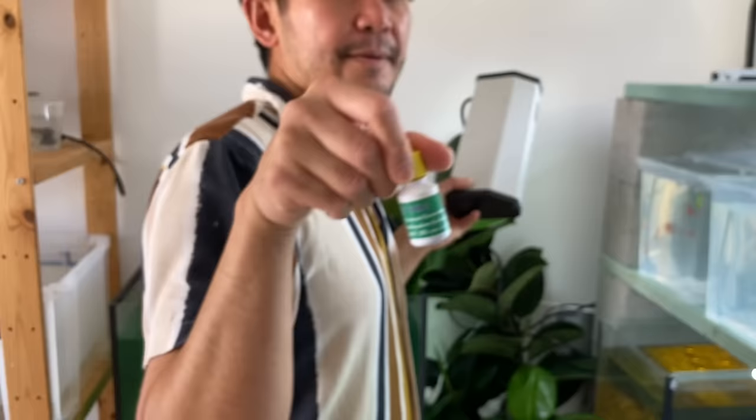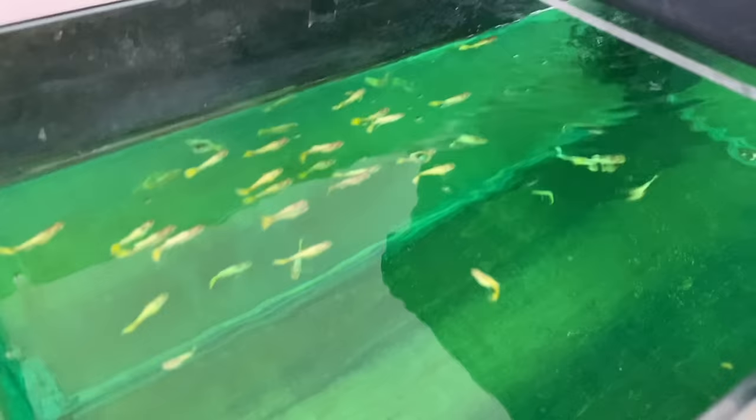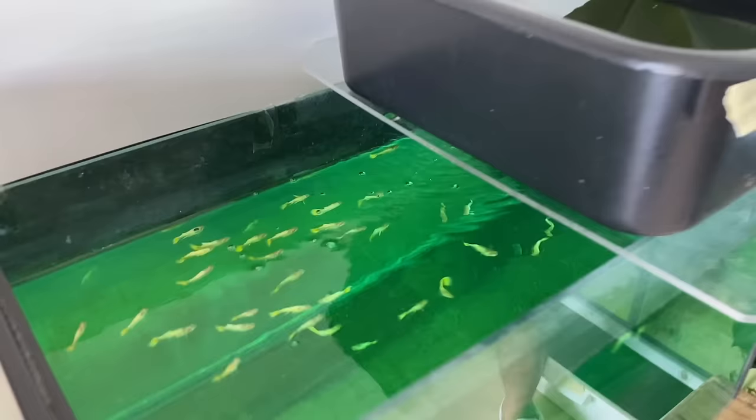Then I noticed that they have a problem with the fin. Yeah. I need to put a different medication in. I can't remember the name, I can show you later. It's from Blue Planet. And that one's pretty strong. Is it methylene blue? No, the other one. Do you use that? I use that as well, if I notice it. So yeah, they're pretty active again now.